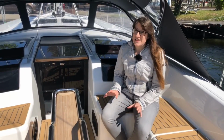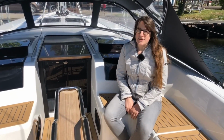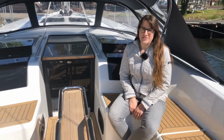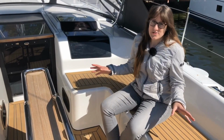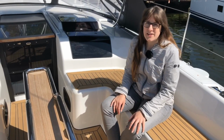And as you can see already, it's a lot of room around me. So it can easily fit up to 8 people depending on the kind of cabin concept you're going for. I'm sitting in the cockpit now. This is the first area that you notice when you come on board. This is where the helmsman seats are, but we will have a look at them a little later.